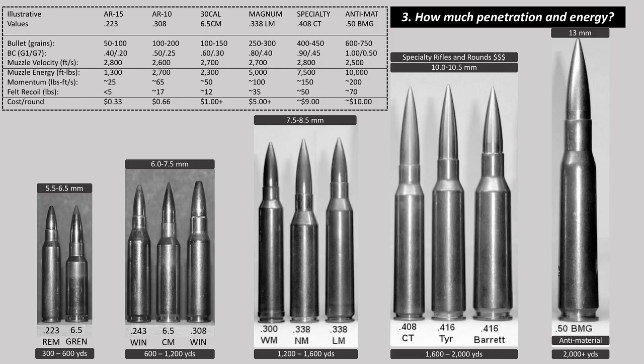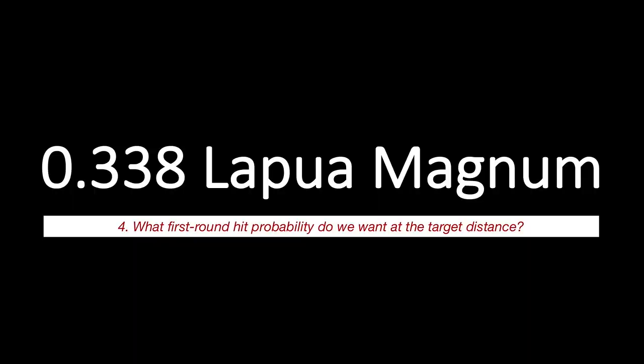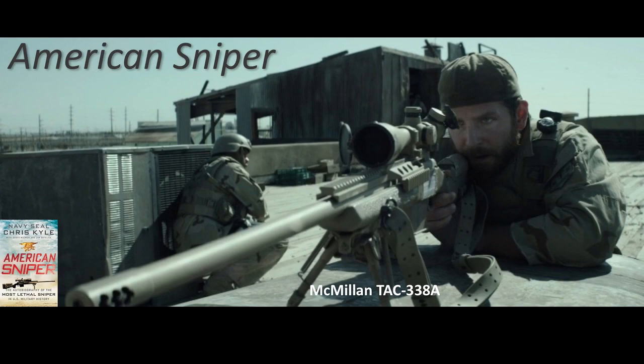However, we are now delivering this energy and momentum at much longer distances and with a very good ballistic coefficient. Actually, the 338 Lapua Magnum is one of the best military sniper cartridges available at this point. For this, I picked American Sniper, one of the scenes towards the end of the movie where he goes head-to-head, so to speak, with the enemy sniper, and he's using a Macmillan TAC-338 Alpha precision rifle. Let's watch.